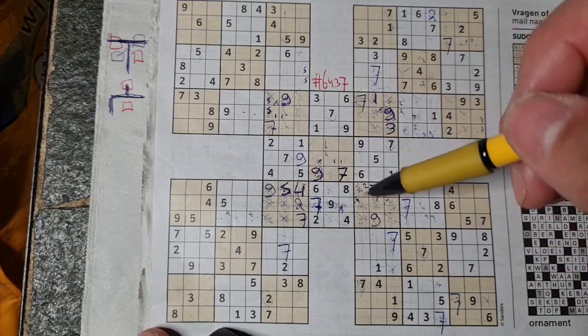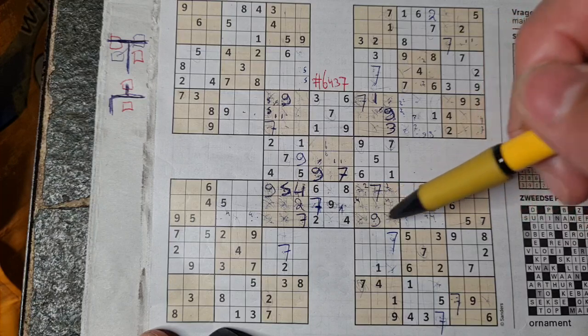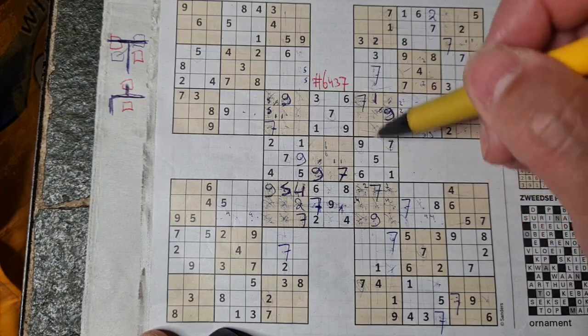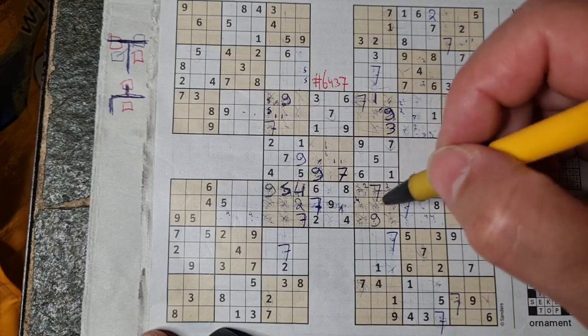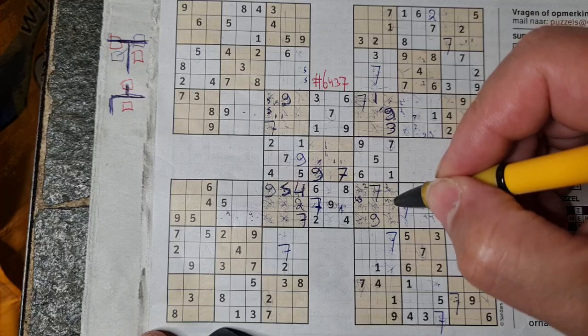We have a 5 in this row, so no 5 in these two boxes. Yeah, 5 in the third row, no 5 in those two boxes. So the 5 could be here, here, or there. We see another 5 in this column, so no 5 there. So the 5 goes together with the 4 as a pair. 4 and a 5.